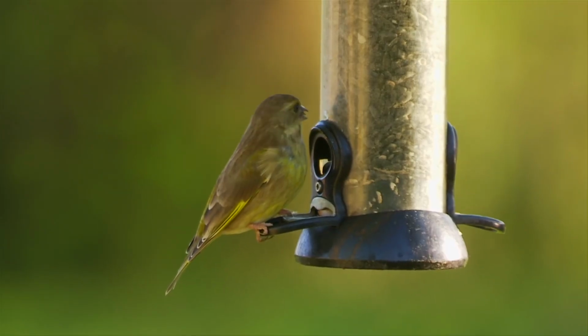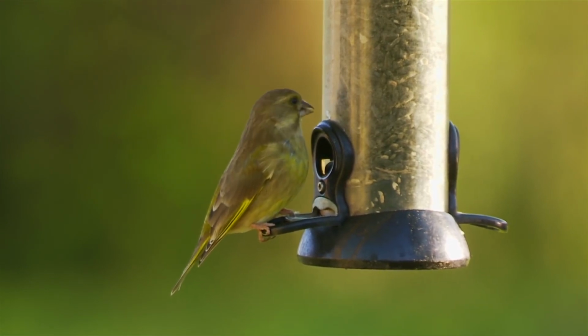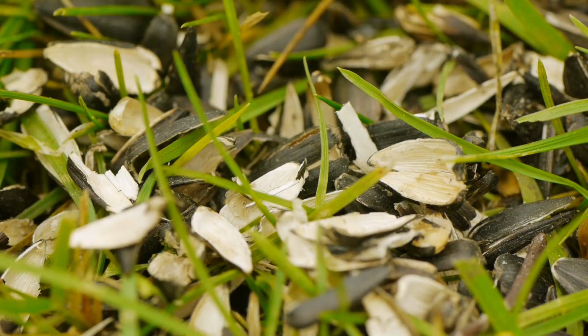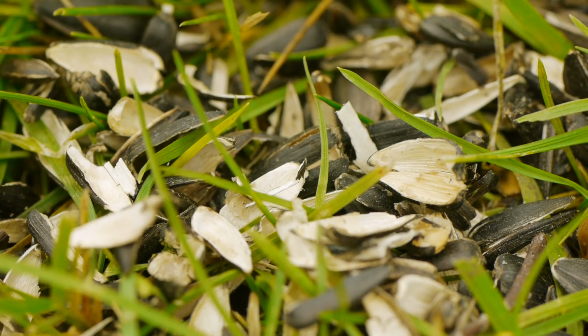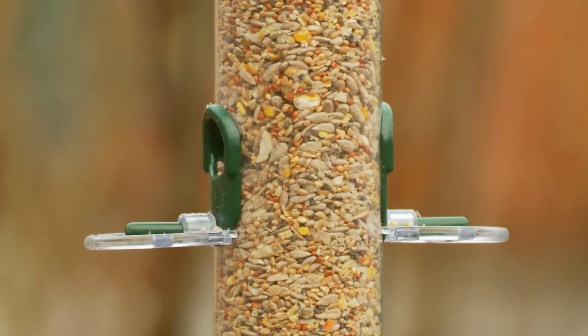Another reason to use a husk-free mix is that it can really help if you're pushed for time. This is because it's essential that the waste is cleaned up from underneath the feeders, as leaving it can cause harmful bacteria to build up, which in turn can lead to fatal diseases for birds. So with little or no waste from a husk-free mix, this helps solve the problem.